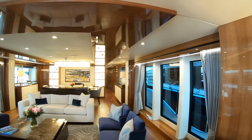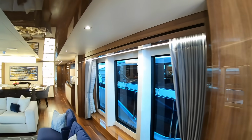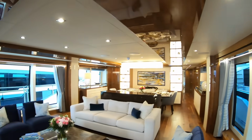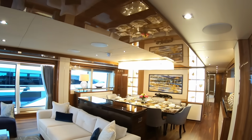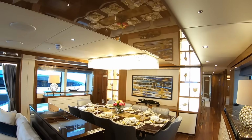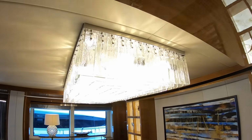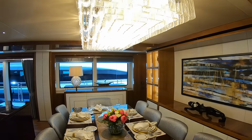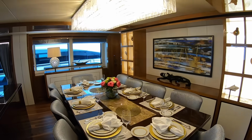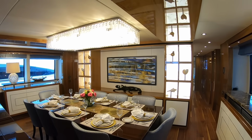Now we've got boats either side of us at the moment, of course, so we're not getting the full impression of that, but you can imagine when you're out at anchor, the views that you get out of here are just tremendous. And then forward of that is a dining area. And one of the things that I like about this is this amazing chandelier that they've got above it. That is quite something. And then of course you've got dining here for up to 10 people, and I love the backdrop behind it as well. They've done that beautifully. It just looks superb.